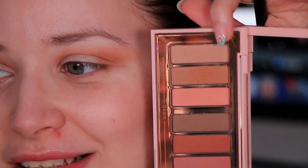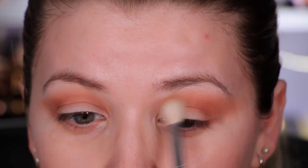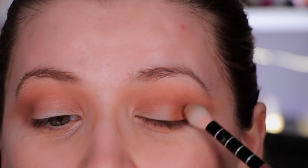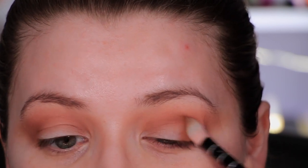I'm going to go in with this lighter brown and start blending out these edges, and keep doing that until I'm happy with the blend. This is actually so easy to blend. Then I'm going to go back in with that Girls With Attitude brush and the first shade that we used. I'm going to take the side of the brush and tap this in the outer corner so we have a bit more depth there.